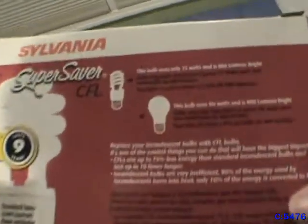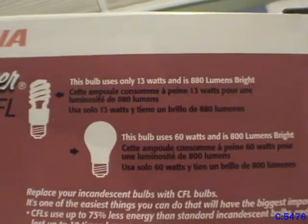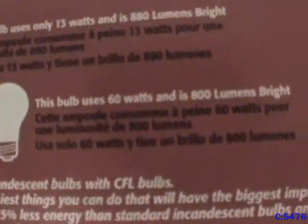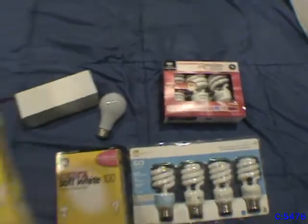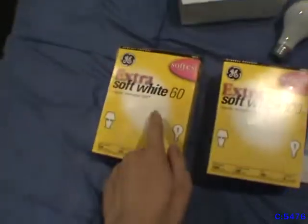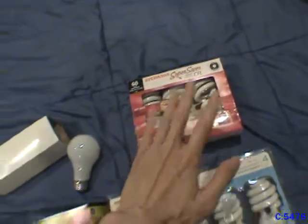And on the back here, they advertise about how these CFLs are much more energy efficient than incandescent bulbs, how it uses 13 watts and it's 880 lumens bright. Now this bulb is 60 watts and only 800 lumens. Though I don't think that's entirely true, because as you can see here, you got these 60-watt light bulbs that output 825 lumens. So they trick you out of the extra 25 lumens, but these are more energy efficient for sure.